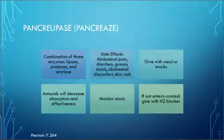Now, the only other drug we're going to cover for pancreatitis is your pancreolipase or Pancrease, which is for your chronic pancreatitis patient. This is mentioned in your Pearson on page 264. It's actually also on page 265. It is not listed in your drug handbook, so don't worry about going there. I gave you what you need.